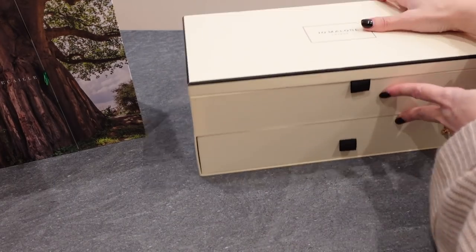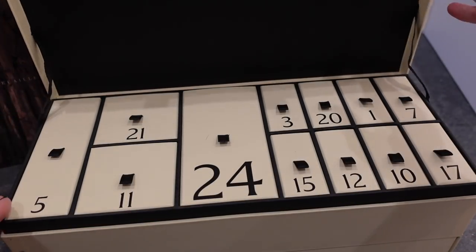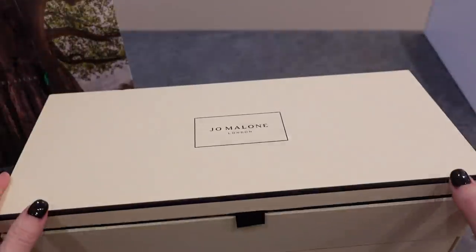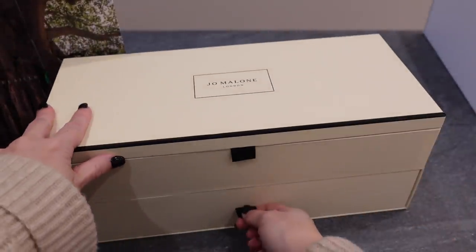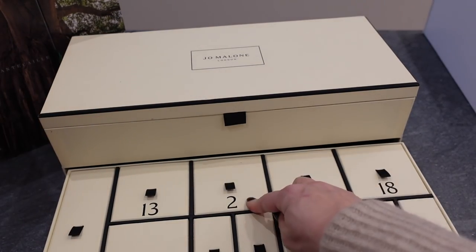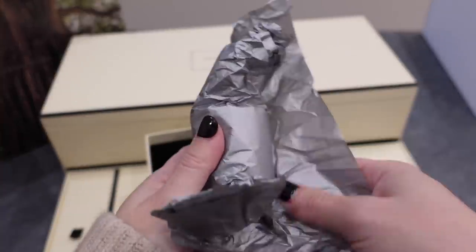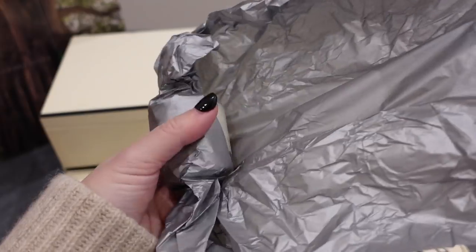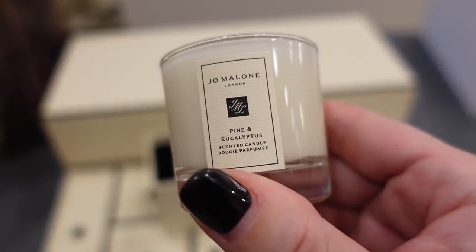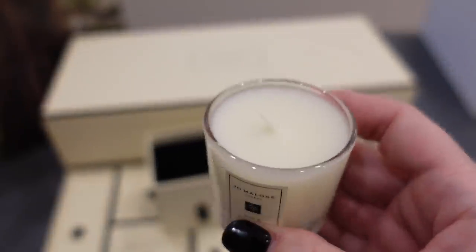Moving on to Jo Malone. Let's see. Okay, so we've got number three up here, but I guess number two is going to be down here somewhere. Number two looks like a biggie. Whatever it is smells amazing. Oh, it's a little candle. Oh, pine and eucalyptus. Oh, I'm going to set this on fire right now. I love, love, love this scent.